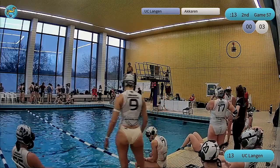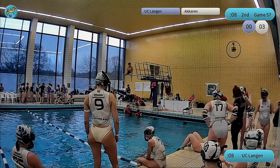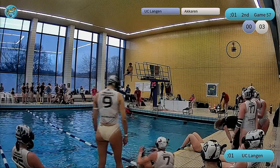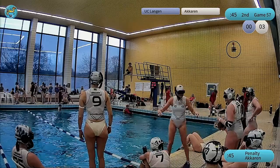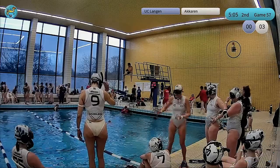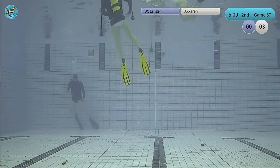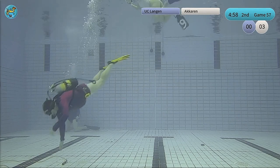So it's a really fast game, and the only thing I can say is really Norway has been more consistent when they attack. They come with three most of the time, and that's very impressive to see. Langen has moments where they attack really well, but they sometimes break the attack until they regroup and then go again. In the moments of attack, Akkaren are machine-like, the consistency they show.